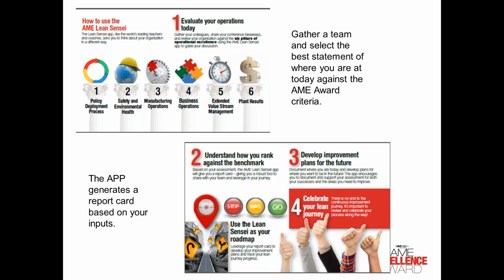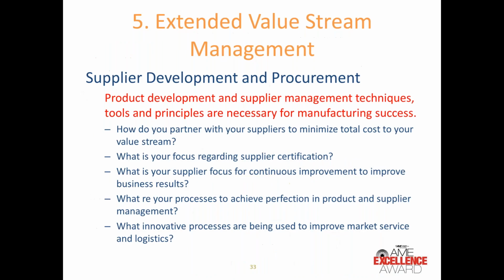And then we want to see 5 areas of plant results at the end. So here again, you can see it right here, step 1, 2, and 3. These are your approaches today. What it helps you to do is understand and rank and benchmark yourself against a standard and help develop improvement plans.